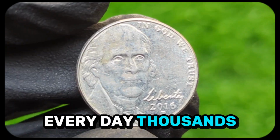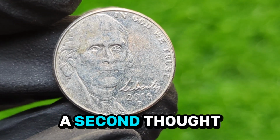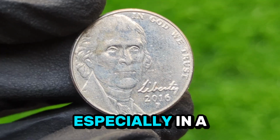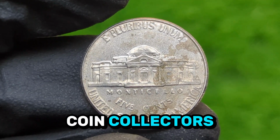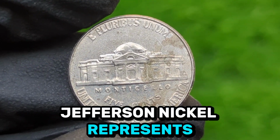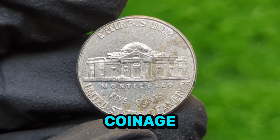Every day, thousands of Americans receive Jefferson Nickels in change without giving them a second thought. A 5-cent coin is easy to overlook, especially in a world where digital payments have become part of everyday life. But to dedicated coin collectors, every date tells a story, and the 2016 Jefferson Nickel represents another fascinating chapter in the long history of American coinage.